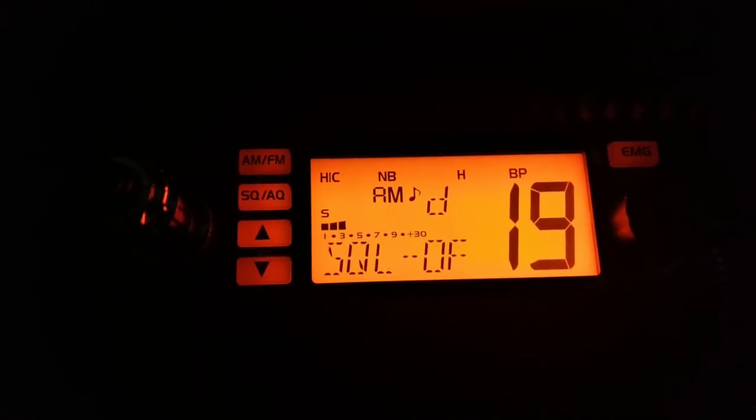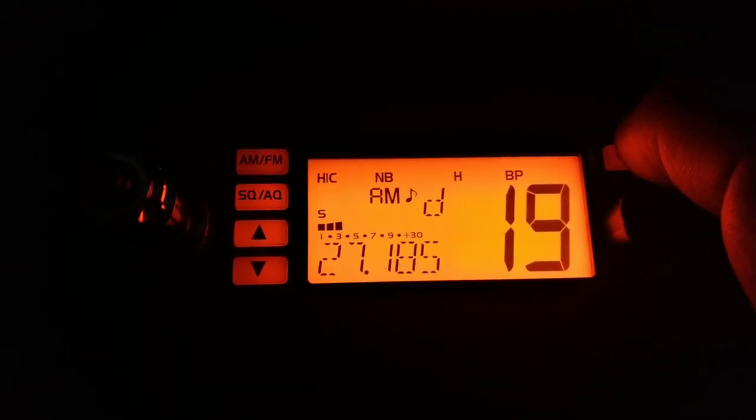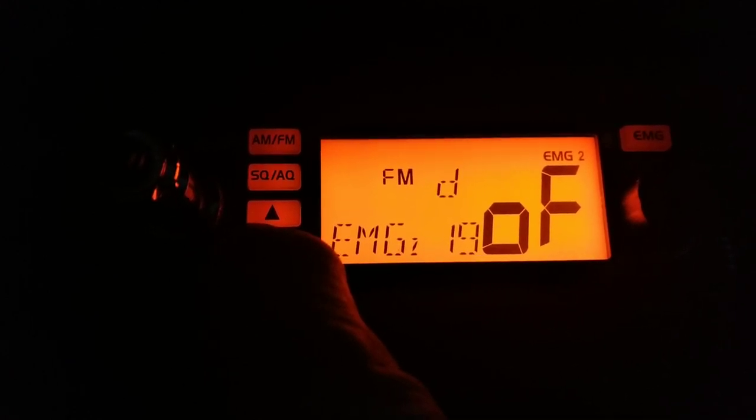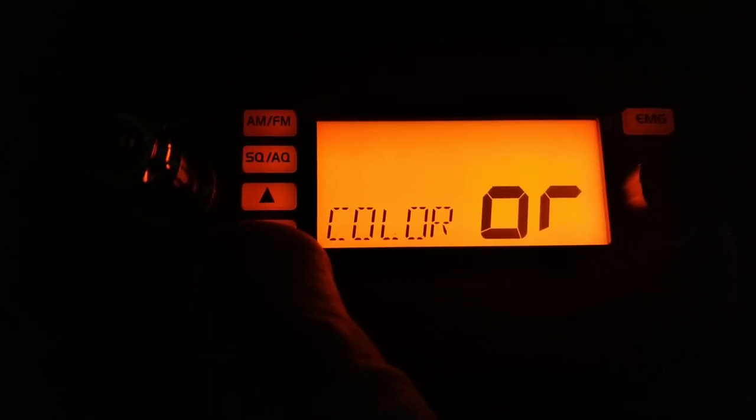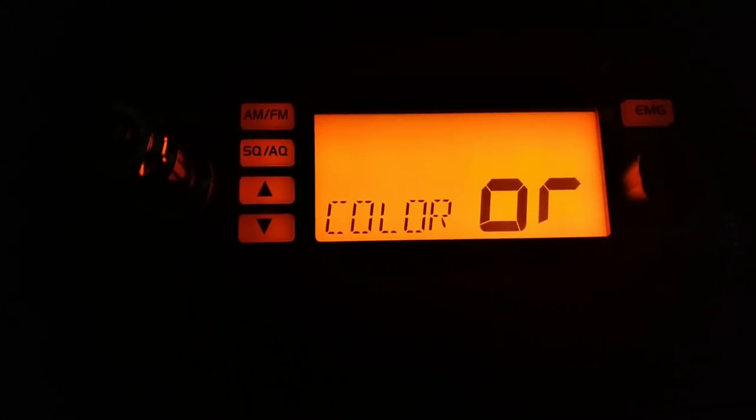Let it time out. And your emergency 9 and 19, if you hold it down, you get into your menu. Your menu has different options. You can do a factory reset. You can set your emergency channels, channel 9, channel 19, band name. I'm not sure what that one there is. I forget. I'll have to look in the manual. Timeout. Your brightness. You can control the brightness. And in order to change any settings, you got to key the microphone and then arrow up and down. And there's your colors. You can change the colors by holding the button.